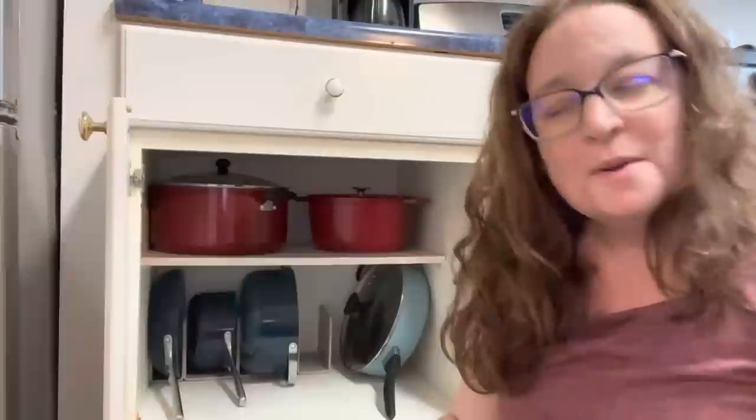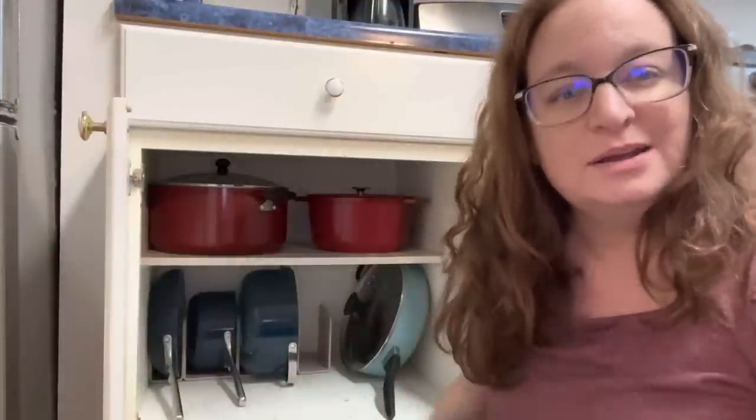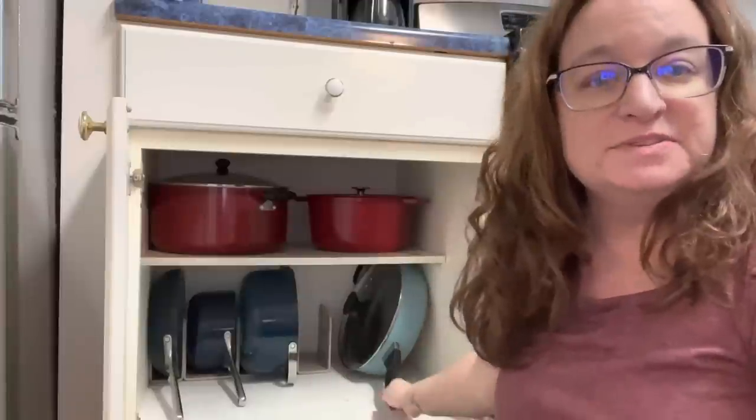And I want that casserole dish, that casserole pan, in my pots and pans cabinet, which means I need to make changes in there. My first thought is, what could I get rid of to make space for the new pan? The answer right now at this time is nothing. My husband loves this pan.